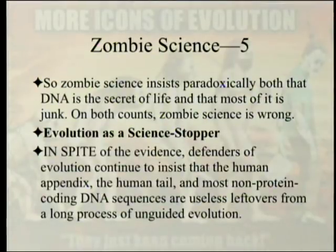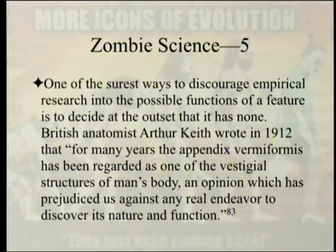Evolution is a science stopper. In spite of the evidence, defenders of evolution continue to insist that the human appendix, the human tail, and most non-protein coding DNA sequences are useless leftovers from a long process of unguided evolution. One of the surest ways to discourage empirical research into the possible function of a feature is to declare at the outset it has none.